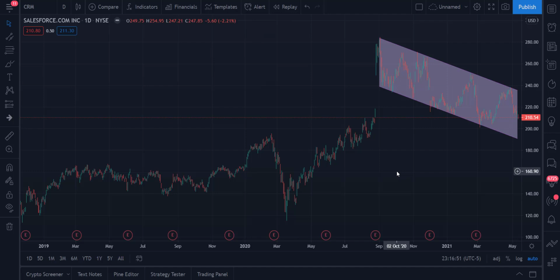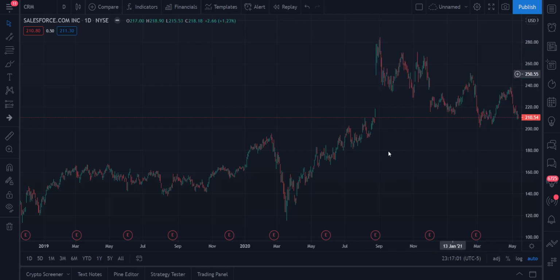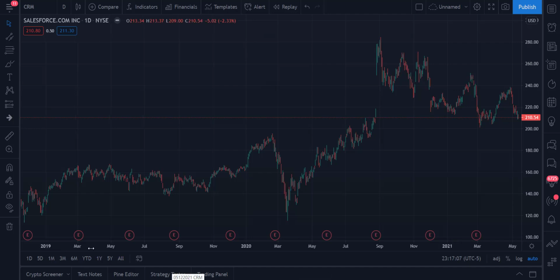Always love to hear who among you actually own this stock as well. I do not own any CRM. I'm familiar with their business intimately, mostly because of friends who work there, but I don't own any shares.